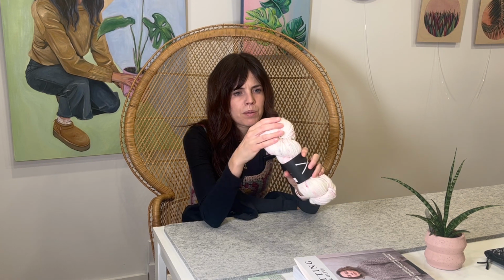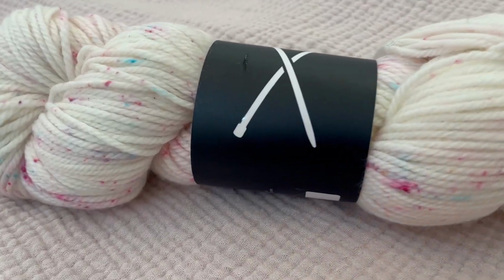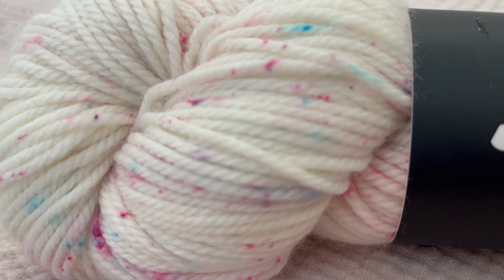So I wanted to keep something in the creams because my favorite pairs of socks that I wear right now tend to be cream colored. And then I just wanted a little speckle of fun in it. So this one is called Candy Floss, and it's by the Knitting Loft, and it feels wonderful. So I'll definitely show you guys the socks that I make with it after I've taken that class.